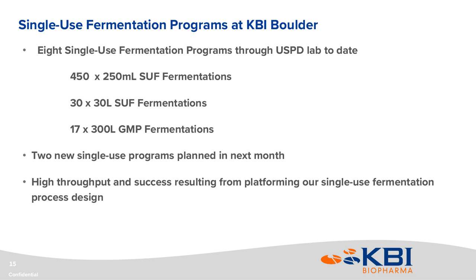I guess if you had mentioned to me previous to actually implementing a single-use program that we would get these throughput results and successful completion of programs through the lab, I might have been a little skeptical, just from a fermentation specialist standpoint, but I certainly have been proven wrong in that train of thought. And I would say the majority of the programs now through our process development lab are single-use and are slated for the single-use suite on the site.